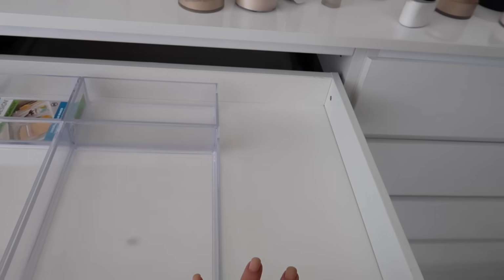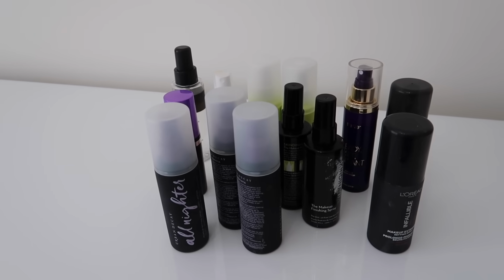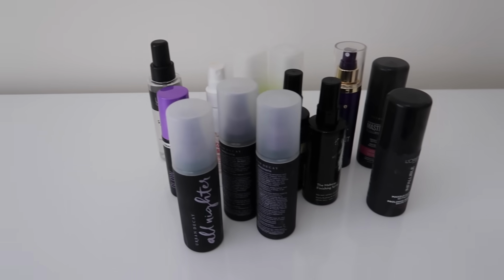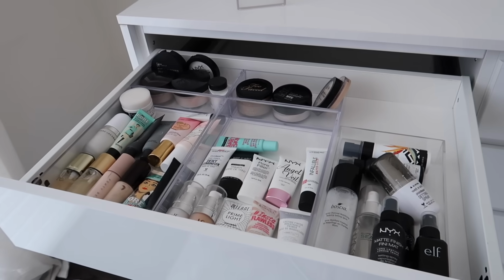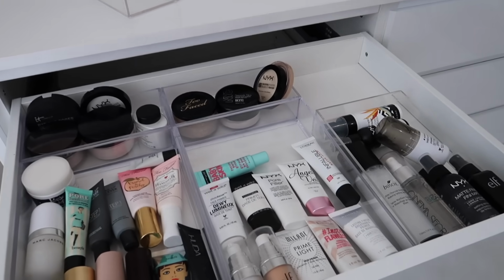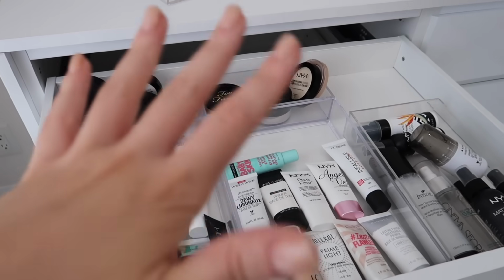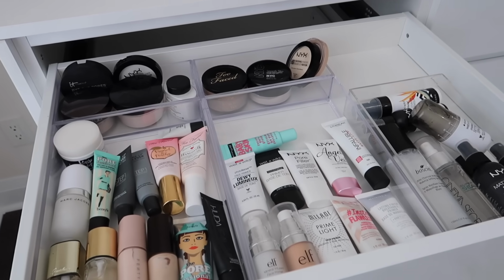and setting sprays. Okay, so I decided that I'm going to be getting rid of all of these setting sprays. Not that they're horrible or bad or anything, it's just I really don't use them and I don't need them. That's going to go in the backup drawer because I already have one on my filming desk. And here's what this drawer is looking like so far. I feel like this looks really good. So pretty much this drawer is just going to be all prime and set. So we have powders and primers and setting sprays, just your whole prep and set section.